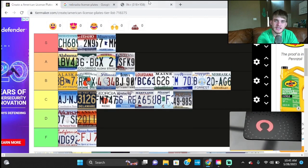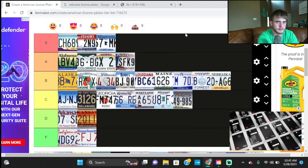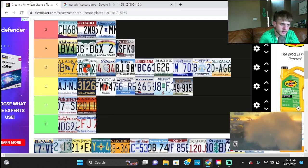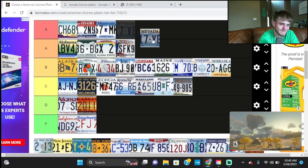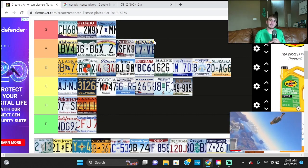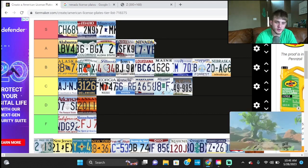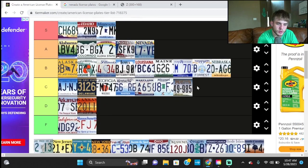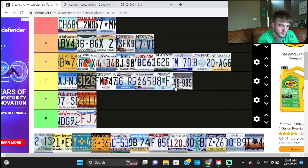Next up is Nevada. Another state, another new license plate from this tier list. Home means Nevada. And some mountains here. This is a solid one. I'm going to put it A, honestly. Very stylized mountains, which I really liked, that are good with the state. Nice state slogan. Not sure how true it is, but very solid.